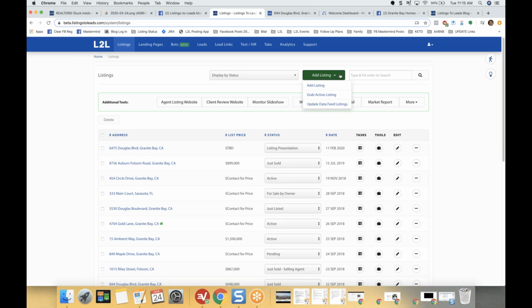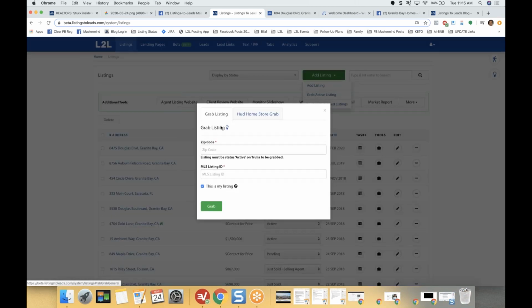So again, if you've got listings and they're not coming in automatically, let support know so we can help you with that. But there are a couple of other options here as well, via the green add listing button. There's a grab active listing. In here, I can put in a zip code and the MLS ID for the listing. Check whether it's my listing or not. So if it's a listing you're going to borrow to market, just uncheck this is my listing and grab it, and we will pull that listing into the system for you automatically.